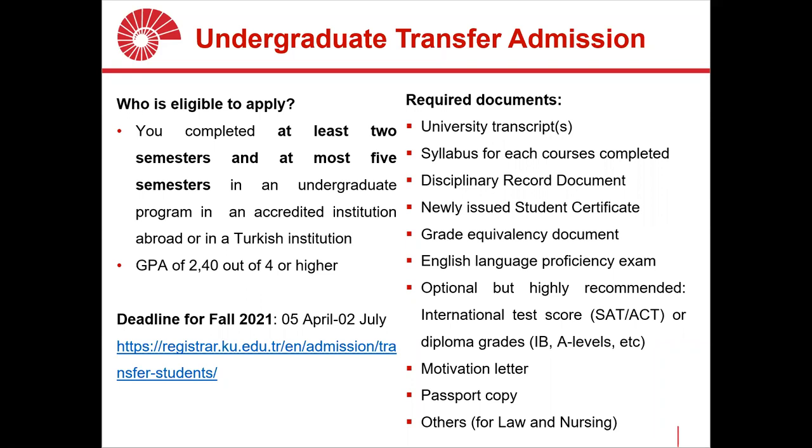With IB, do you mean the predicted grades since the results come out in August? Yes, we mean the predicted grades. Students can apply with their IB diploma predicted grades. We should do SAT, I believe. SAT 1, SAT 2, ACT, or only one? You need only one, as I mentioned.